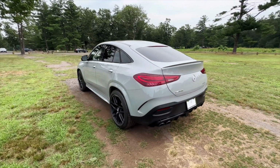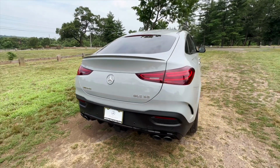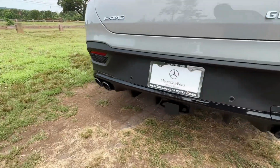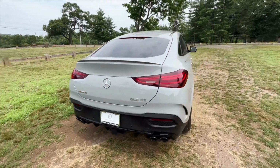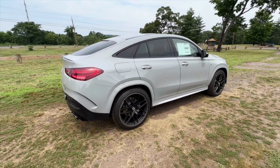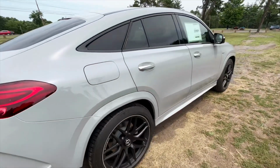Sport utility, luxury, refinement, performance. AMG badge right there. Three-pointed star. You got your GLE 53 badging right in the corner. Quad exhaust. You got your rear lip spoiler back there. And look at those wheel arches. Look how mean those wheel arches look. That is a beautiful ride.